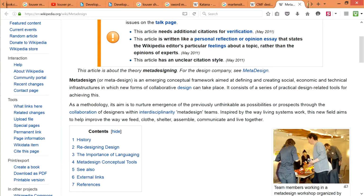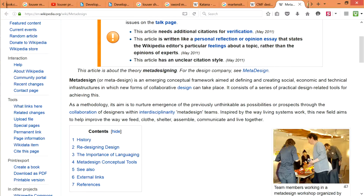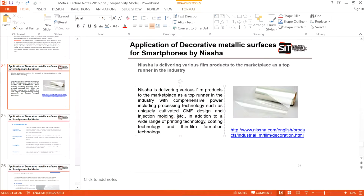Therefore, it's a form of meta design, which is also a concept. Meta design is not talking about metals, but rather a concept framework that mixes social, economy, and technical infrastructure as one collaborative design. It sounds very boring and not very engineering, but in the real world, this is what is coming out. There are also other coatings, like thin film coating, which I won't talk about.